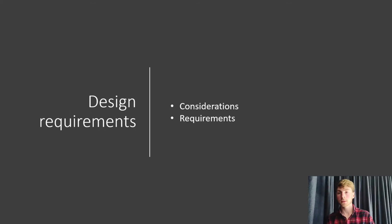Thank you for the introduction, Jeroen. My name is Ruben van Laarhoven, and as Jeroen just said, I'm going to talk to you about the design phase of the exoskeleton. The design requirements and design methodology are based on the article from 2013, and the design implementation is based on the article from 2017.